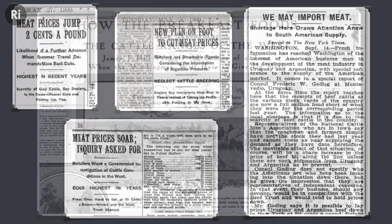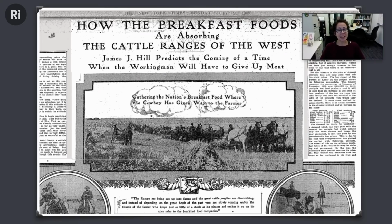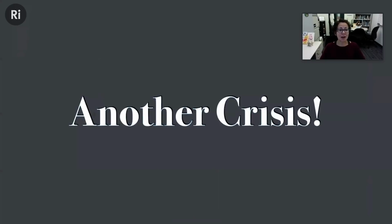This was blamed, at least in part, on the expansion of cereal crops across what had been cattle ranges. But in fact, the quality of the cattle ranges had deteriorated because there were too many cattle. And by 1910, too few cattle were coming to market to satisfy demand, and people were freaking out. But that was not the only crisis of the time.